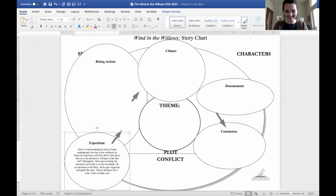I think Rat does he offer him the... Ratty will forget or not or Ratty will teach him how to row the boat? Yes, he'll teach him how to row the boat. More than that, he'll give him a place to live. He basically says, "How about you stay and live with me and we'll be roommates?"